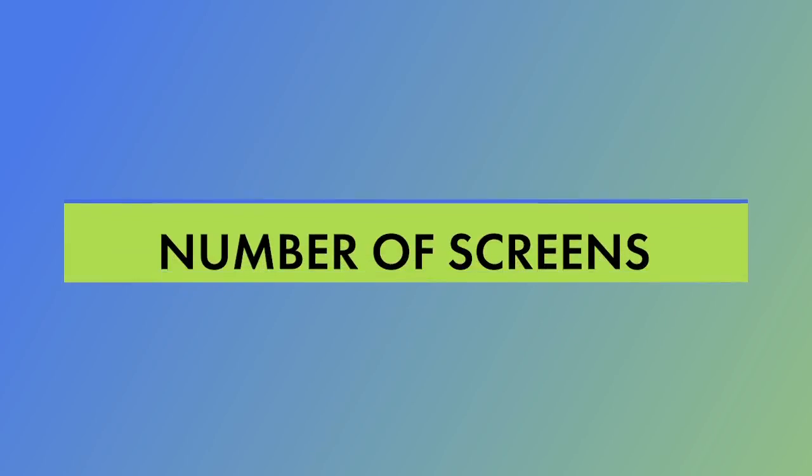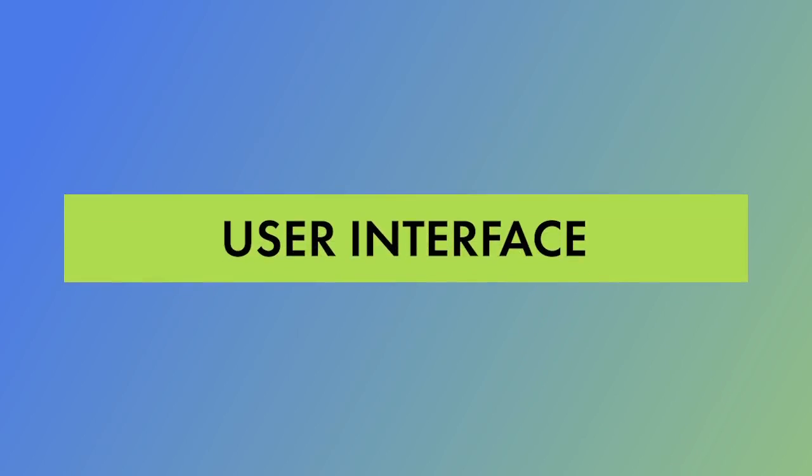All right, let's compare another factor, number of screens you can watch on at once. Both Fubo TV and YouTube TV let you stream on 3 screens at once. If that's not enough, Fubo has an unlimited screens add-on that will let you watch on unlimited screens for $9.99 a month. All right, let's compare the user experience quickly. What is it like to watch TV on each service?